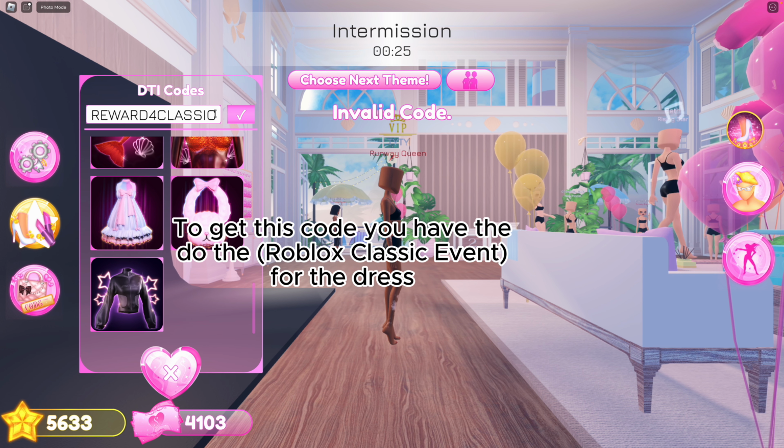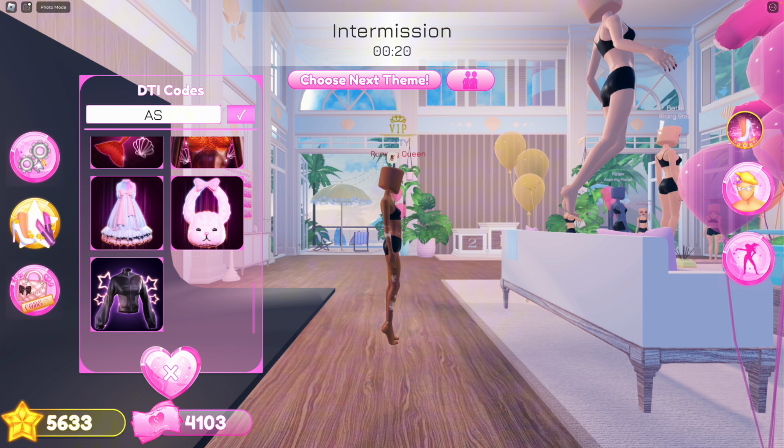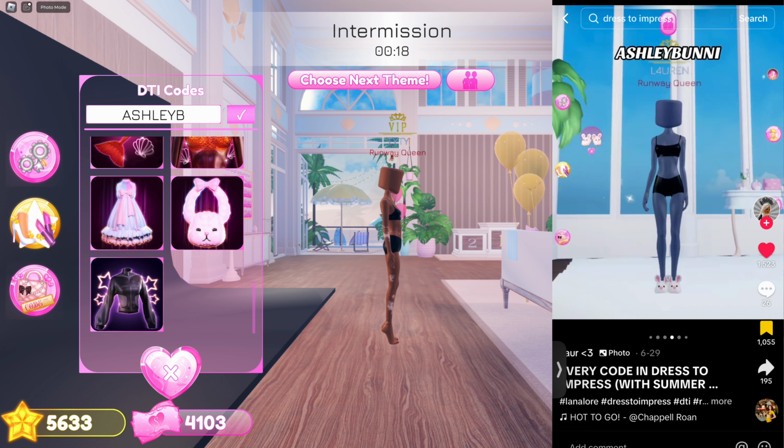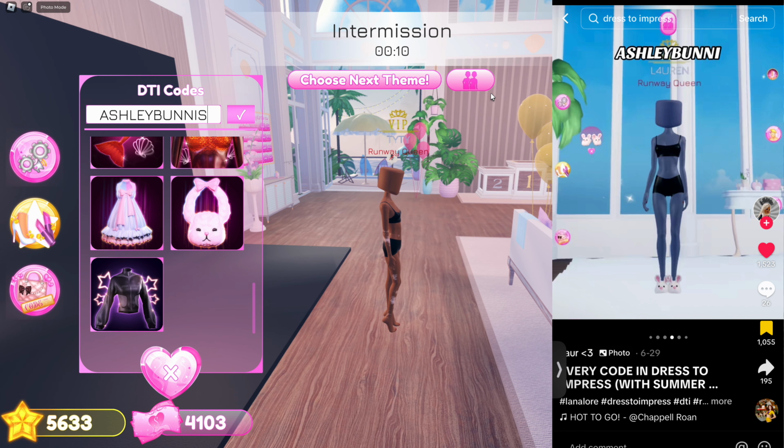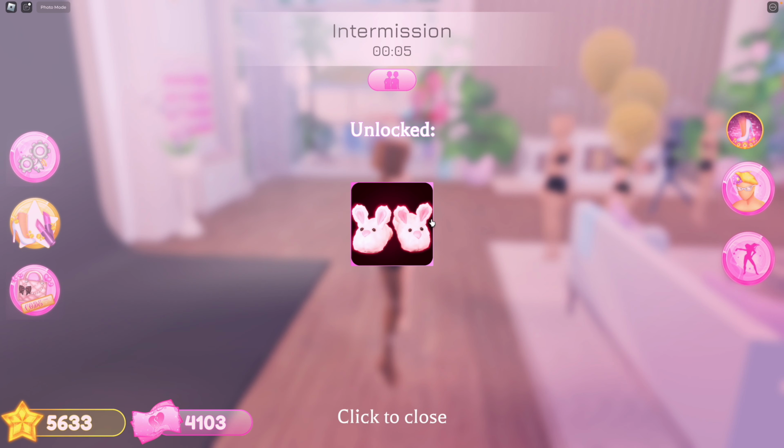But let's try out the next code. Okay, y'all, the next code is Ashley Bennett. Hopefully this works, y'all, because most of the codes did not work, especially for that dress. That dress was too pretty, and I really wish that it worked. So hopefully this works. In 3-2-1. Okay, y'all, we got it worked. I'm so glad it worked.